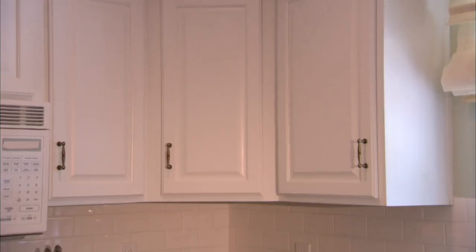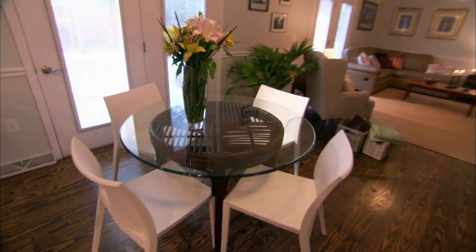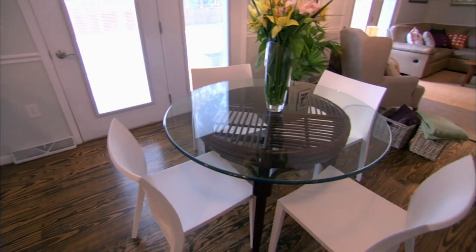Mm-hmm. And look. Matching handles. Yeah, and matching, they're all handles. They're all there. And here we are, your brand new eat-in kitchen area. I love that. Yeah. This is for every day. Yes. Is it just me, or does this room feel twice as wide?